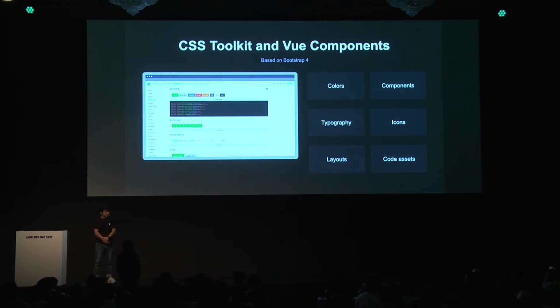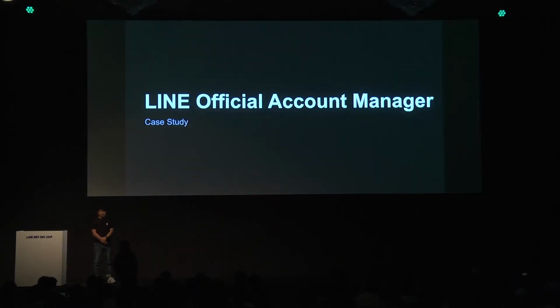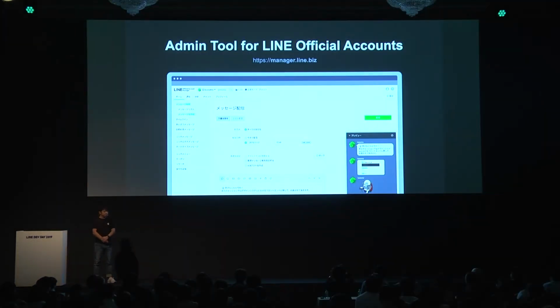Coromo and Coromo View, developed by our team, have been introduced to many Line services. Now, as a case study of Coromo, let me talk about Official Account Manager. Official Account Manager is a tool to manage Line official accounts. Main users for this tool are the stores. Using this tool, they can send messages, check user stat information, and provide customer support through one-on-one chat.